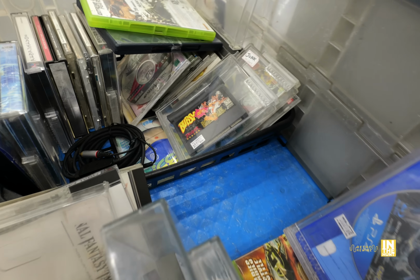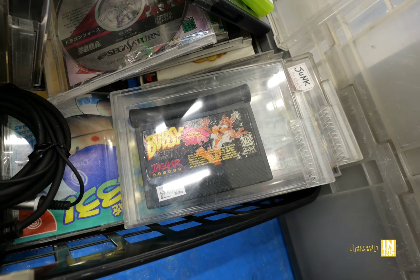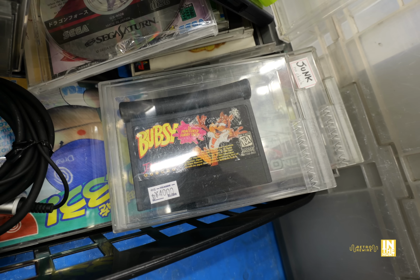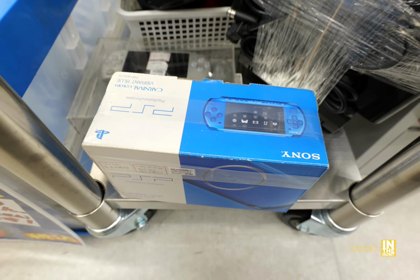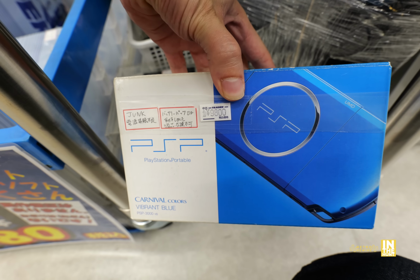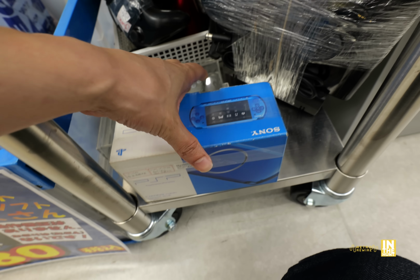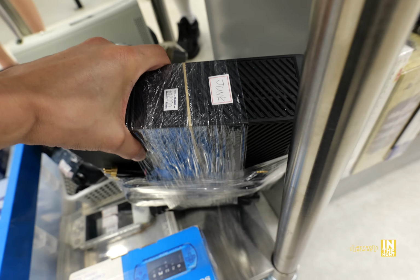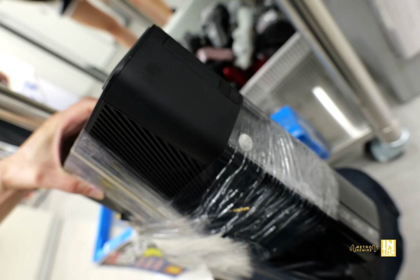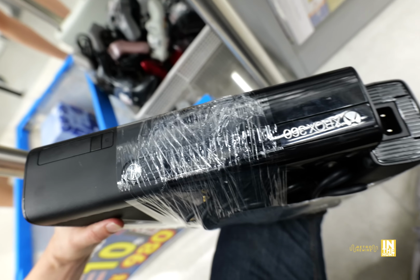Well, here's something else. We have Bubsy for the Jaguar, 4,000 yen. This is the junk bin, y'all. That's the first time I've seen an Atari Jaguar game in the junk. But kind of going back down. Okay, so I came back after walking around a little bit, but 9,800 for the PSP. But check this out: an Xbox 360 E, the 250 gig version, 2,000 yen, sold as junk.